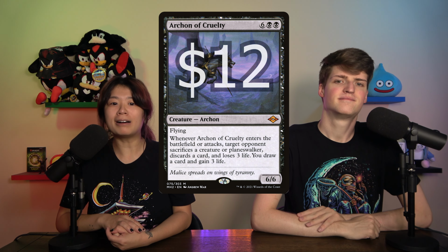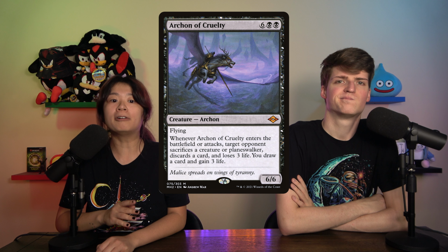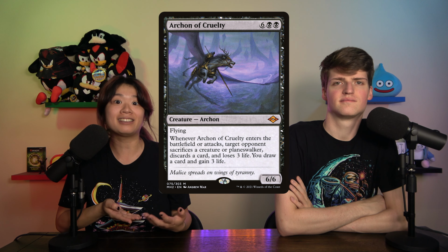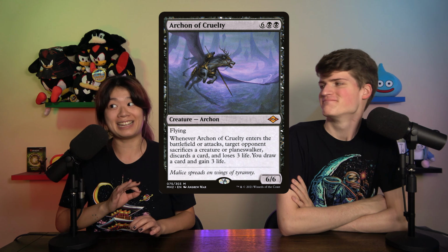Archon of Cruelty for $12 for 6 black. When it enters the battlefield or attacks, target opponent loses 3 life, discards 1 card, sacrifices a creature, and you draw a card and gain 3 life. This is one of the reanimation targets BZ has in his Oscar deck, and it is brutal.